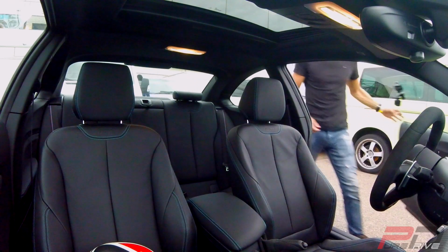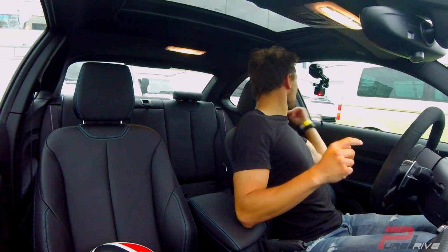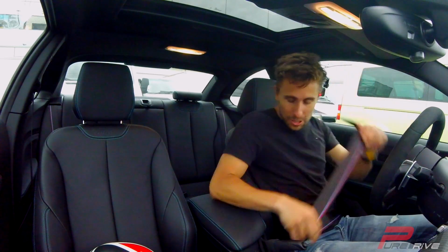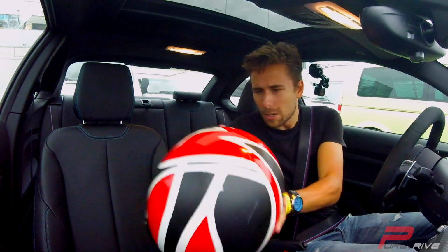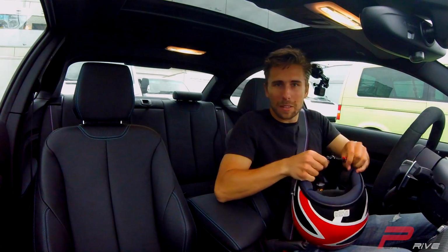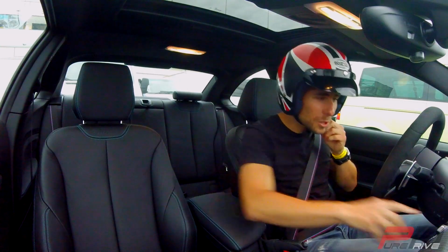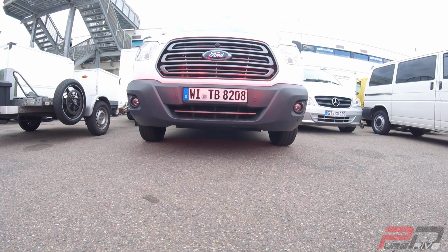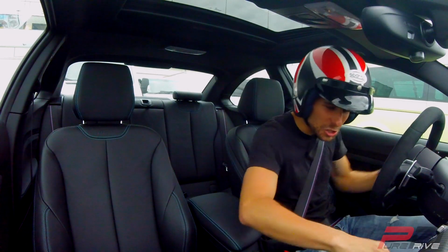I think I'll steal this thing tonight. So we just skipped the Sport Plus mode because that's meant a little bit more for the racetrack. So that's exactly what we're going to do, because this car feels at home at the racetrack. It should be at the racetrack.